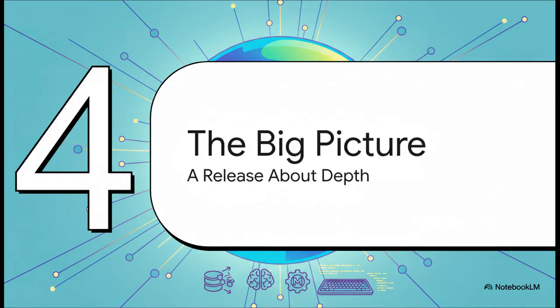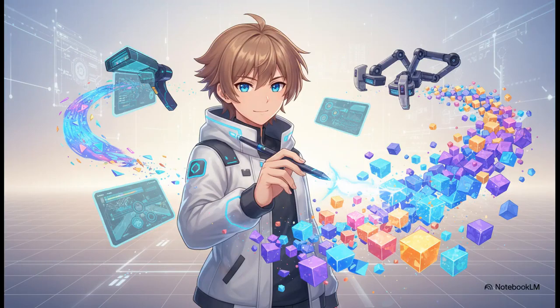So when we put all these pieces together, the intelligence, the performance, and the developer tools, what's the big picture? What was MongoDB 7.0 really all about when you zoom out? Ultimately, MongoDB 7.0 was a release about depth. It wasn't just about adding one cool headline feature. It was about giving developers an integrated toolkit so they could diagnose performance, handle really complex workloads, and most importantly, build that next wave of intelligent, context-aware applications.